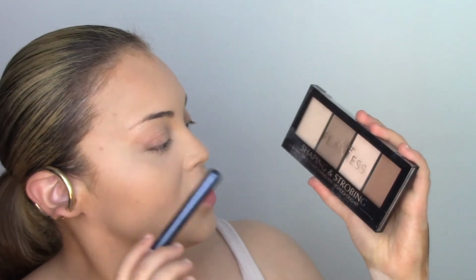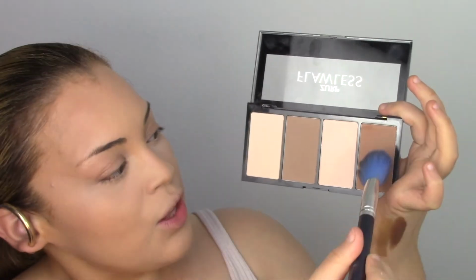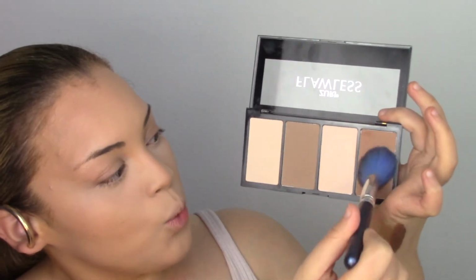Okay, so for bronzer, I'm gonna take the Zuri Flawless Shaping and Strobing Face Contouring and Highlighting Kit. I believe I got this, I'm not sure where, but I'm pretty sure it's on Amazon somewhere or Walmart or something, so I'm going to leave this down below in the comments. But I'm gonna take this shade right here. It's a nice warm shade.